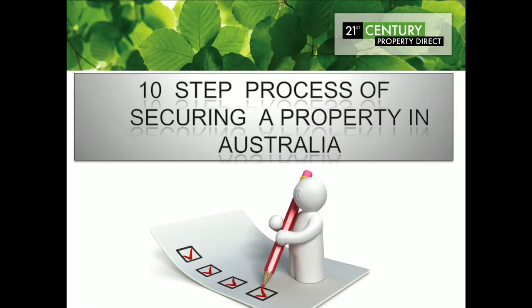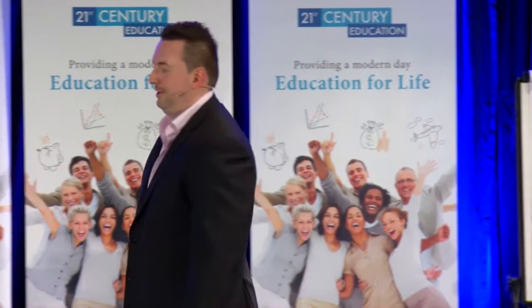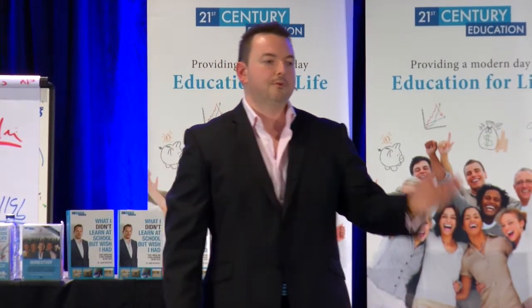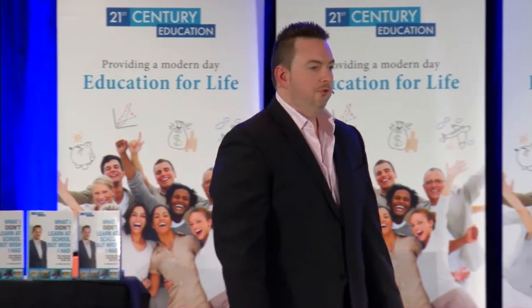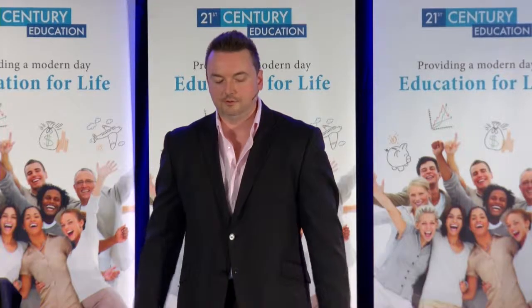So, 10 steps of securing a property in Australia. Just finishing off now. Number 1, you've got to go to a broker like W Financial to find out, how much can I borrow? Is that a good question to ask? Absolutely. If you can't borrow as much as you wanted to, what do I need to do in order to borrow more? That's a very high level discussion you can have with a qualified broker. Number 2, before you look at property, asset protection, guys. Make sure you speak to an accountant, lawyer, get everything done before you sign contracts.